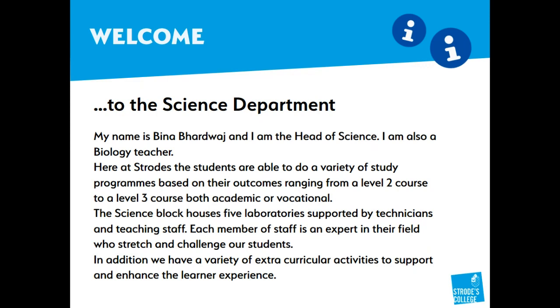The science block houses 5 laboratories, 2 on the ground floor and 3 on the first floor. All the laboratories are supported by 2 of our technicians, and the practicals are delivered by the teaching staff. Each member of staff is an expert in their field, who stretch and challenge our students to take part in a variety of activities. In addition, we have a variety of extracurricular activities to support and enhance the learner experience. And I'll talk to you about the kind of extracurricular activities that we do.